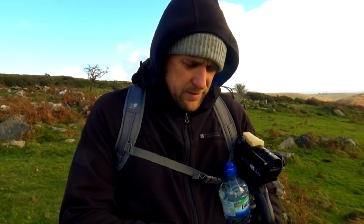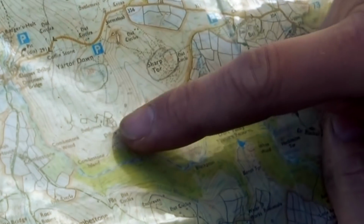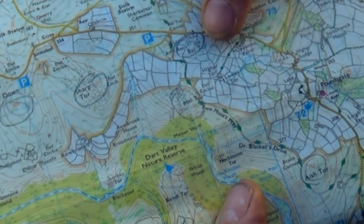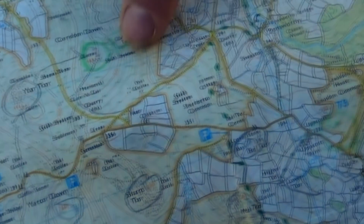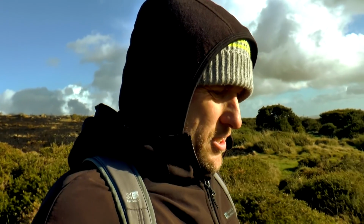Alright, so we've parked here just down from Yar Tor Down, and then we've walked down this hill. I think we're at this settlement here, and then we'll have a look at Sharp Tor. Then we can go to Mel Tor along the Two Moors Way, to Bell Tor, try and find our way up to Corndon Down, then over to Yar Tor for the final summit of the day, and then back to the car park. As I say, just a small walk today.